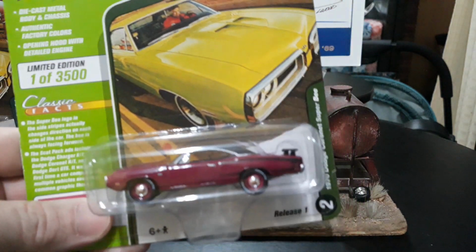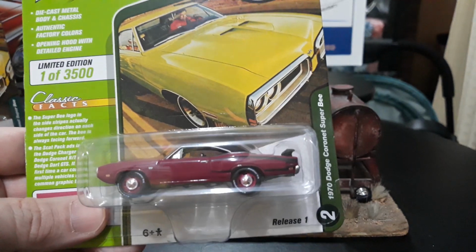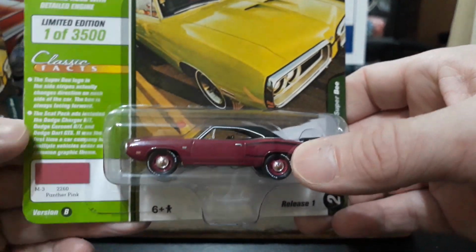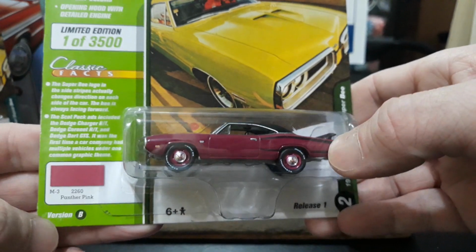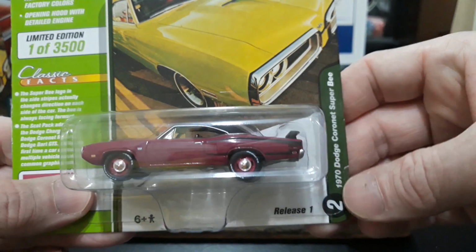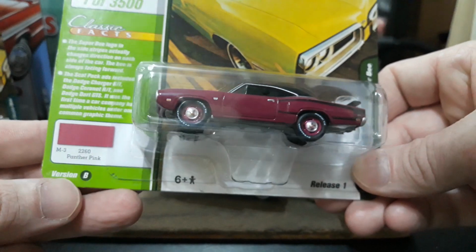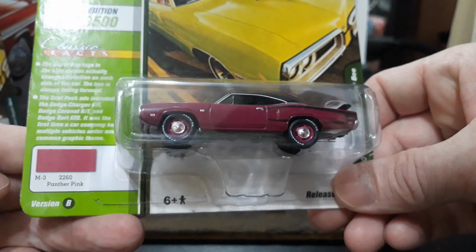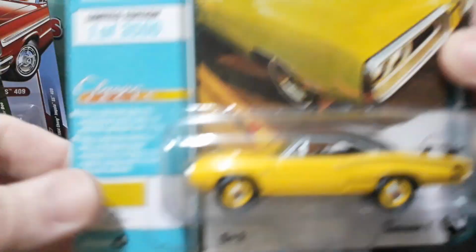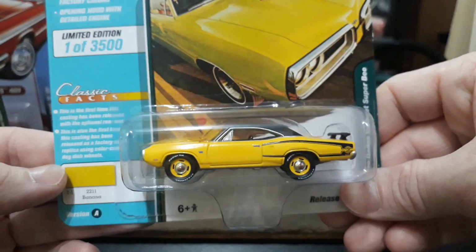And I've got this car in two different colors. It is the 1970 Dodge Coronet Super Bee, and this is really cool. It's in Panther Pink. It's a little dark for Panther Pink, but still looks good. And I got Release 1 and Release 2 of this. Well, Release 1, Version A and Version B. So this is Version B. Let's get Version A out first. Version A is the banana yellow, which looks pretty cool.